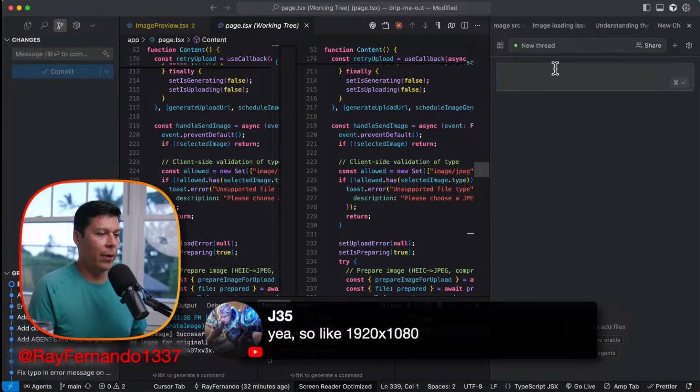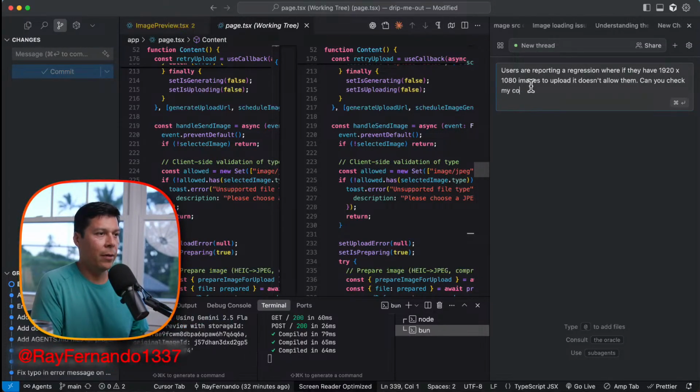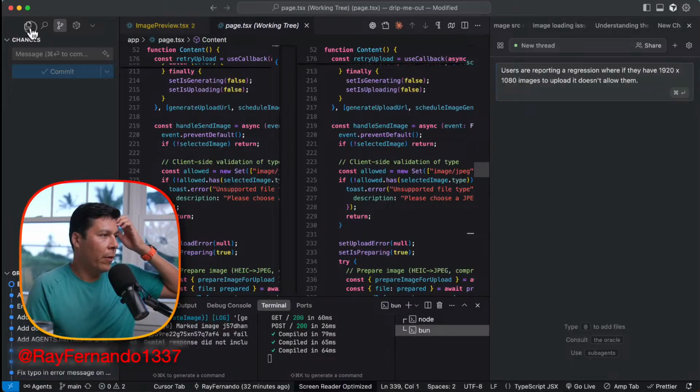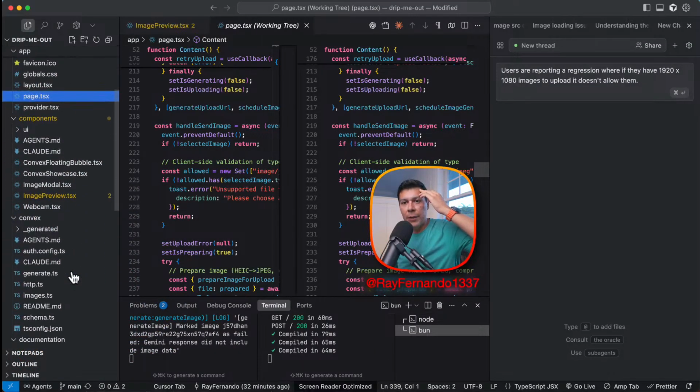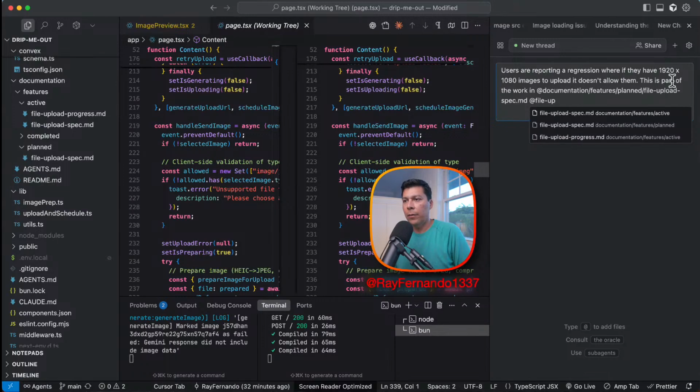Users are reporting a regression where if they have 1920 by, hold on, 1920 by 1080 images to upload, it doesn't allow them. Can you check my code as to why? And okay, so then I also want to reference the features stuff that I was building. It was in the documentation. So this is part of work in file upload spec, file upload progress.